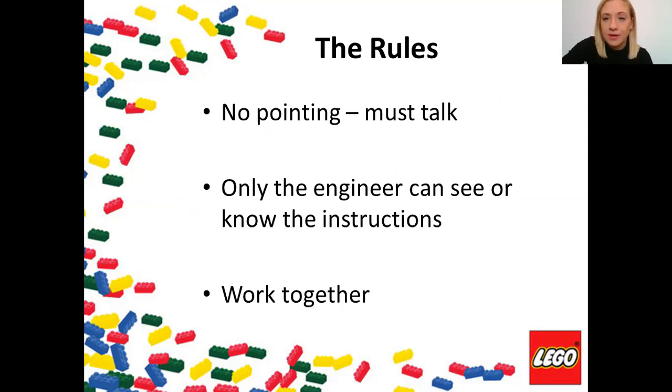So we get a lot of, oh, put it there. No, that one. That is not allowed. They have to be using that language. They may get frustrated, and that's something that needs to be managed in the session. Lots of encouragement to keep going, keep trying and rephrasing things, but definitely no pointing.